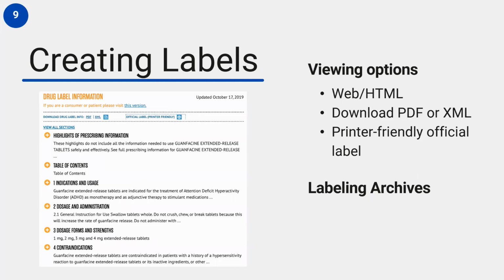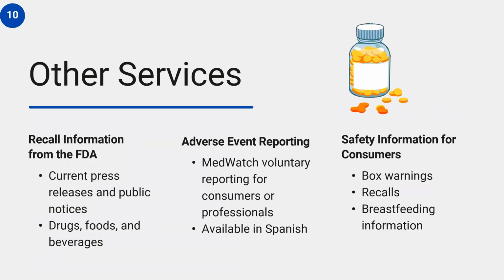And then the labeling archives on DailyMed let you look at older, potentially outdated labeling information. So by default, you can only see labels from the current year, but you can reach out to customer support and get older information if you want to. Next slide, please. And then just a quick note about some other things that DailyMed offers.